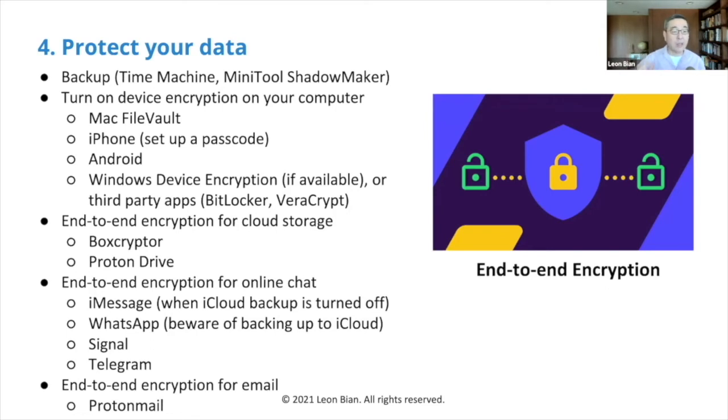For example, Boxcryptor is a good one, which I personally use. Proton Drive is another one. And then if you're using online chats, right?